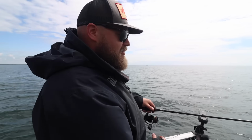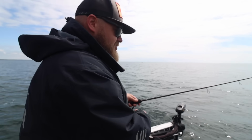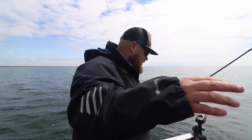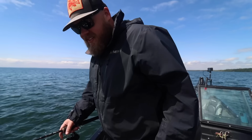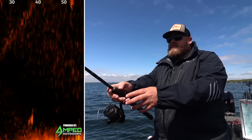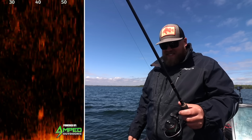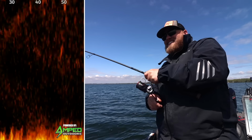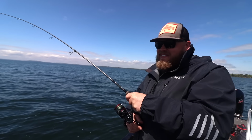But anytime I can do hand-to-hand combat and cast at them, I would much rather do that. No more 5 for 5. The rare shot of somebody live scoping, but you can see their face. All right, ready? Comfy down there. Just like that. Dude. Obviously, this jig and a half crawler has saved the day thus far.